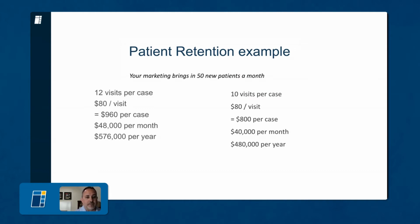Now, if that person limits themselves from care because of financial reasons, then let's say we get 10 visits per case instead of 12. Well, at the same rate of $80 per visit, that's $160 less per case. That's $800, which means $40,000 per month, which is a loss of $8,000 per month, or $480,000 per year, which is a $96,000 per year loss. Like, who wouldn't like an extra $96,000 per year, right?